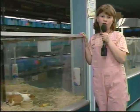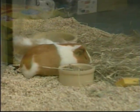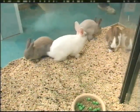Some animals like monkeys also need dental care. So with all the new pets to choose from, how do you know which pet is right for you? I think a good starter pet for kids all around would be a dwarf rabbit. You can let them run around the house, you can housebreak them, and they stay pretty much to their cage.